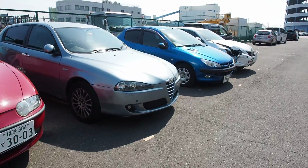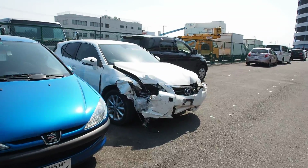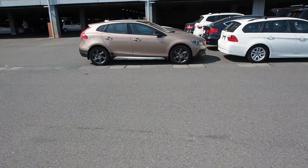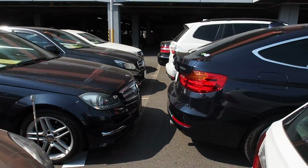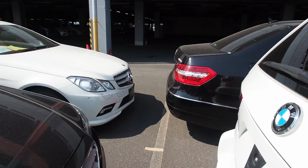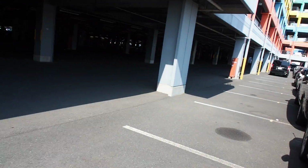Alfa Romeo. I'm not very happy about Alfa Romeos right now. There's one at the port that won't start right now, and it's such a stupid reason why it won't start. It's got a code in it that doesn't match the computer, like the microchip in the key. Frustrating.